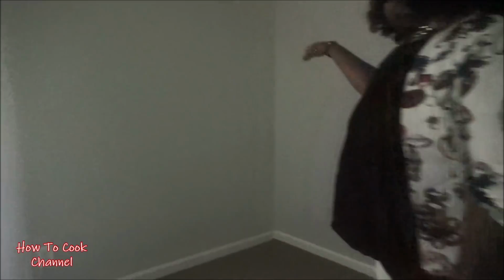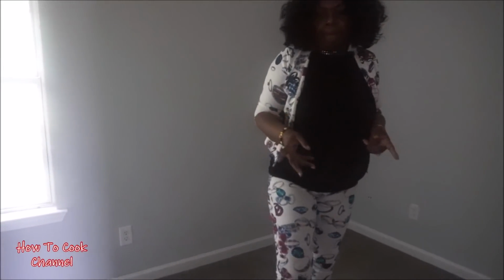So I'm going to take you upstairs. So upstairs, we have 4 bedrooms up here, which is not too big, but it's just right. There's no such thing as too big bedrooms. This is the full bath here. All right. And then this is a closet, a linen closet. This is the first bedroom. So this is 1 of 4 bedrooms.